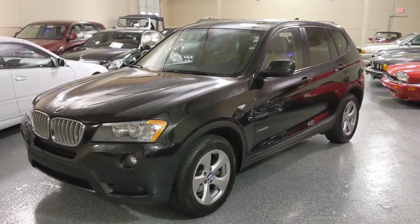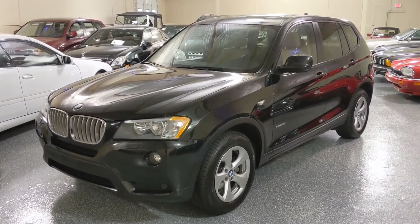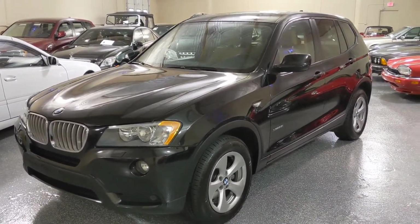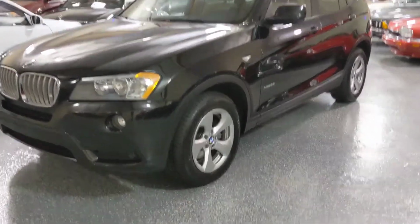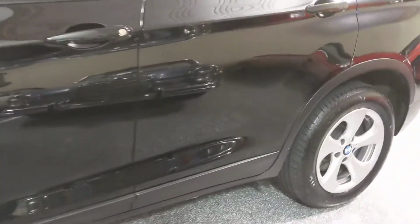This is a 2011 X3 2.8, and this is the 6-cylinder. The later versions were 4-cylinder. It's a sapphire black metallic with beige leather interior. It's all-wheel drive. Body's in beautiful condition. It's not dinged, and absolutely no rust.